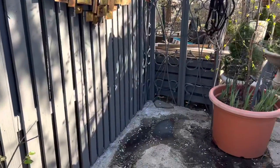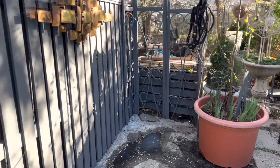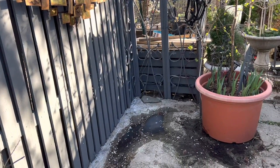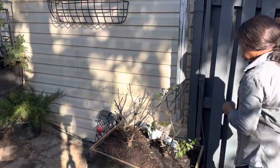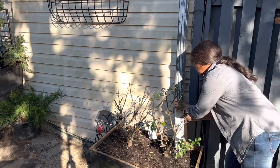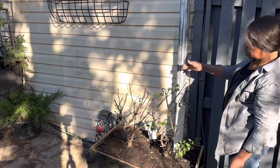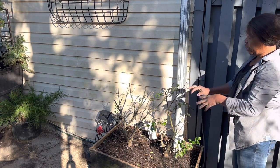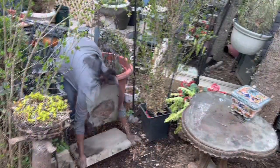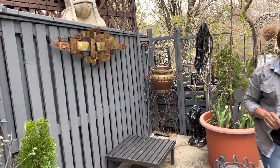It'd be nice to have like a chair there. But since I don't have a chair for that area, I can use like a table. I need to go ahead and try to get this in here. So when water comes down, it can water everything in here in the box. I can put this one here. And that box right there.